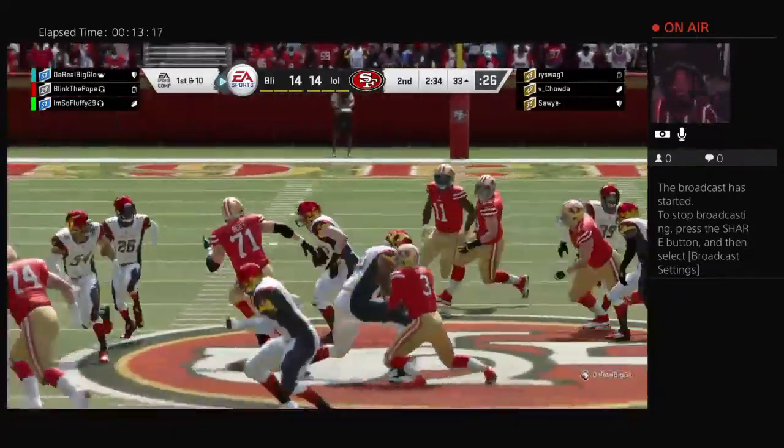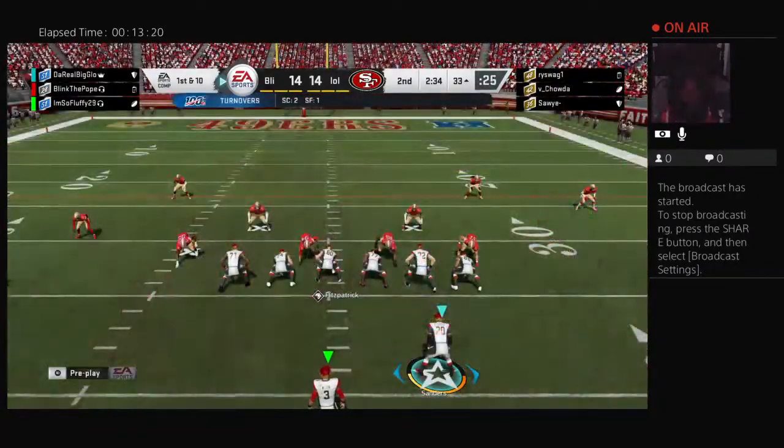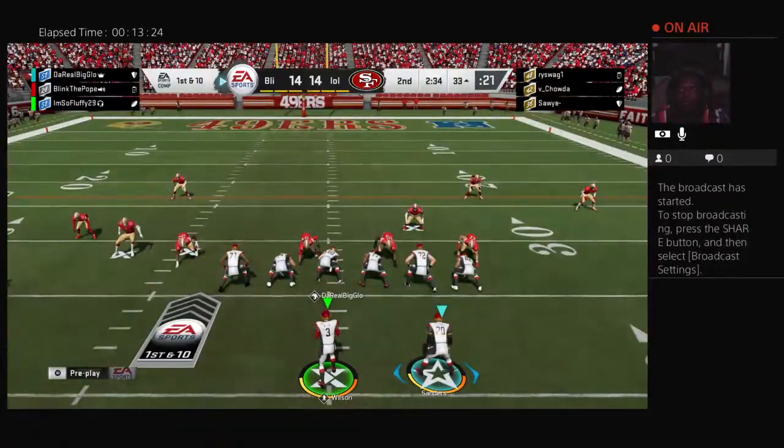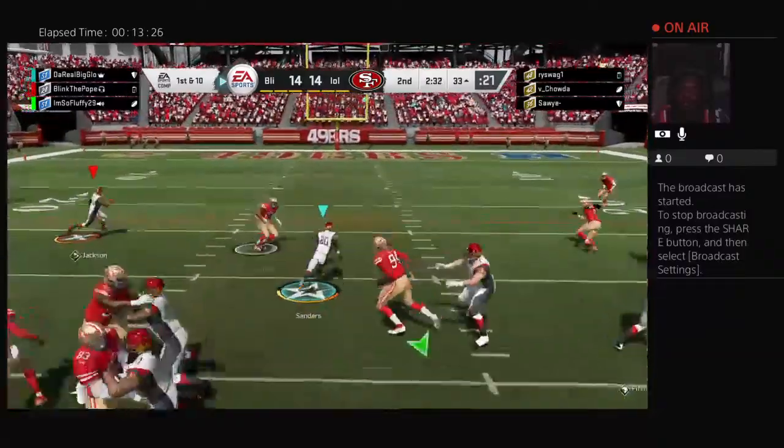We score right here. Them turnovers finna start coming in. They finna start coming in. Just sit down in that zone, and this one basically comes right to him. So they'll come up first and 10 now from the 33.